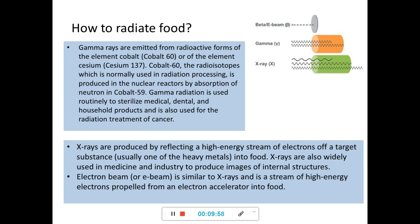Either you can use an electron beam, or you can use gamma rays, or you can use X-rays. Now coming to the gamma rays: they are emitted from elemental cobalt 60 or cesium 137, and these are mainly provided from nuclear reactors. In nuclear reactors, cobalt 59 is converted into cobalt 60, and that is used here.